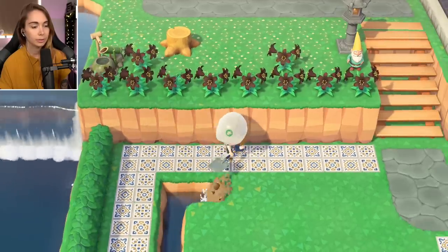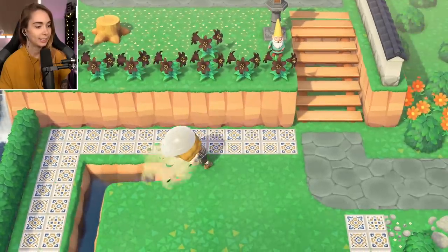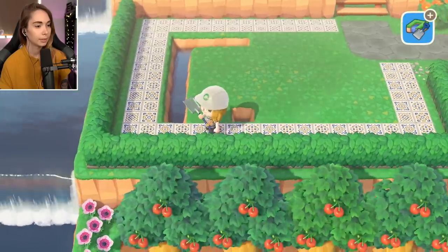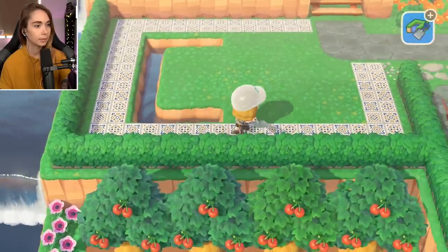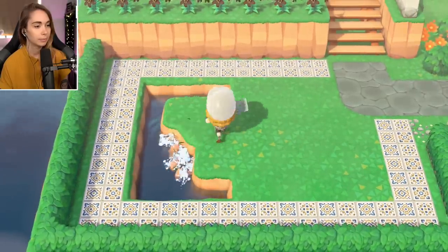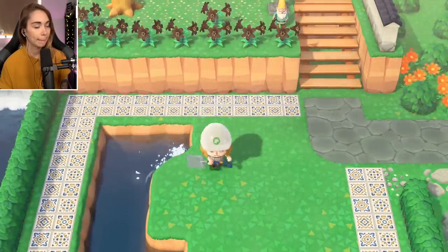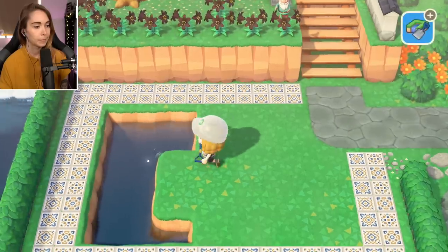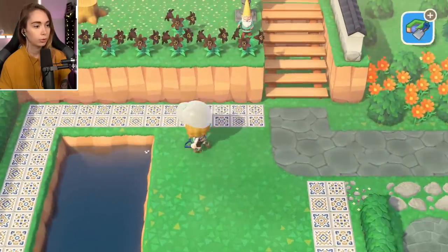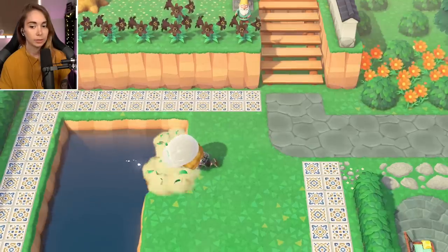Maybe three wide? Oh my god. Just dig! Is that too small? Might be a little bit small. Do another extra line. Then it's big. Let's see.